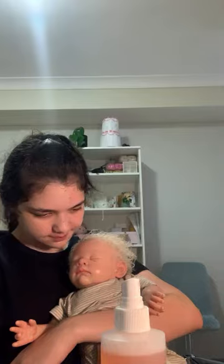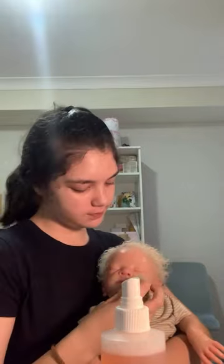Okay, so now that that's done, I'm going to move on to Mario Badescu facial spray with aloe, herbs, and rose water. I got this the other day. It's really good. Yes, I like it. I'm gonna give him his passy. It's a magnetic passy, so it goes onto his mouth.